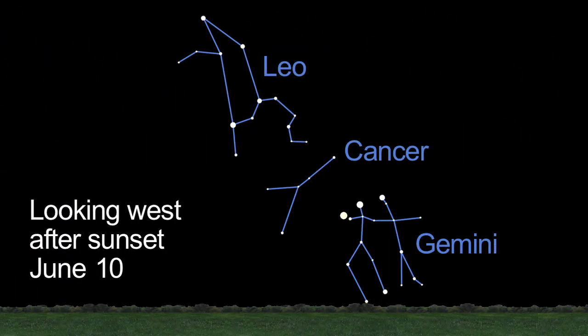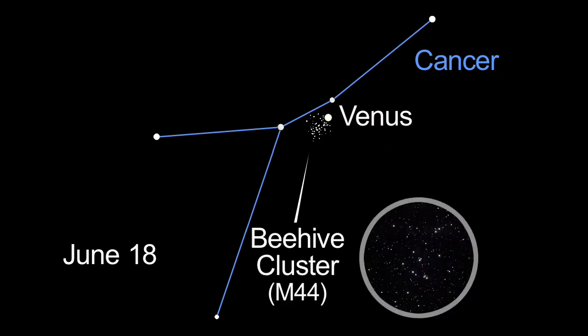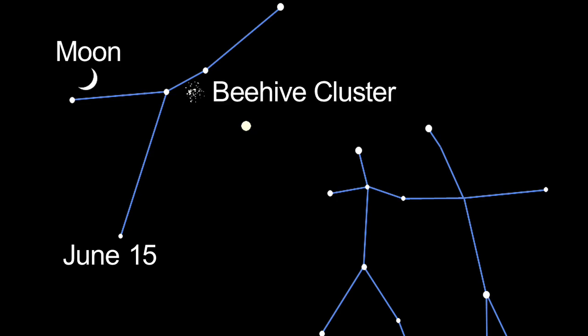Make the best of the short nights and look for Venus a half hour after sunset, low on the western horizon. By mid-month, you'll see Earth's twin pass the pretty Beehive star cluster. On the 15th, check out the lineup of the slender crescent moon, the Beehive cluster, Venus, and Gemini's twin namesake stars, Castor and Pollux.